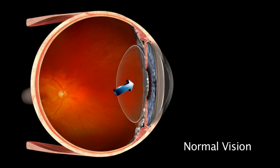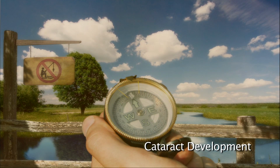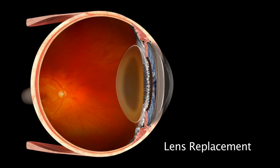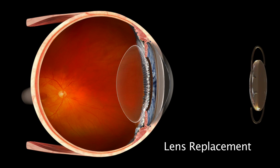This is the area of the eye that contains our natural lens. Over time, this lens ages and affects our ability to see colors and contrast. The only way to treat the cataract is to remove the aging lens and replace it with a new one.